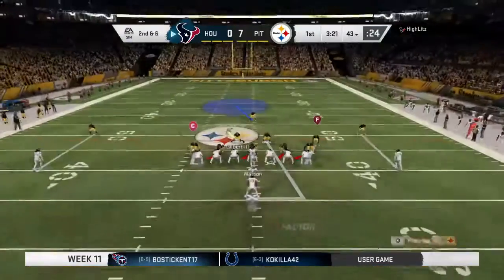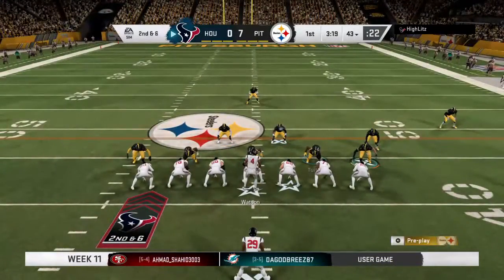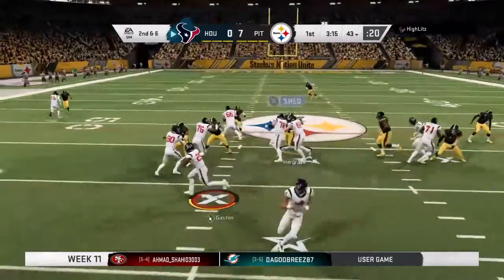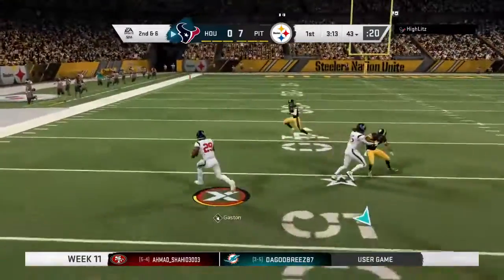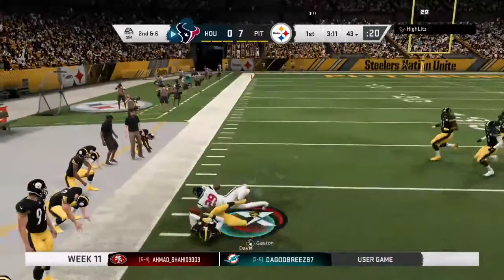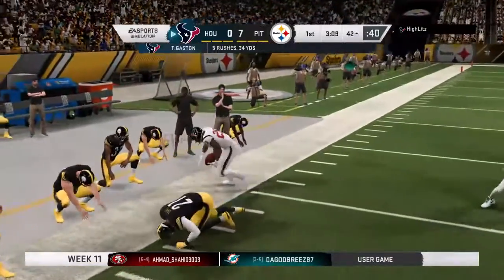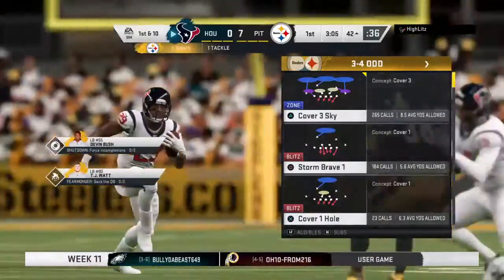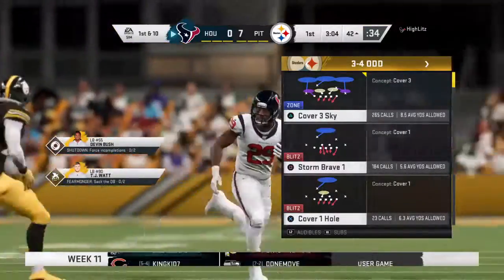Check right 54. Right 54. No chance. On 2nd down now. Gaston. And taking it across midfield and inside the 45. 16 yards on that one, and also a Texan 1st down.